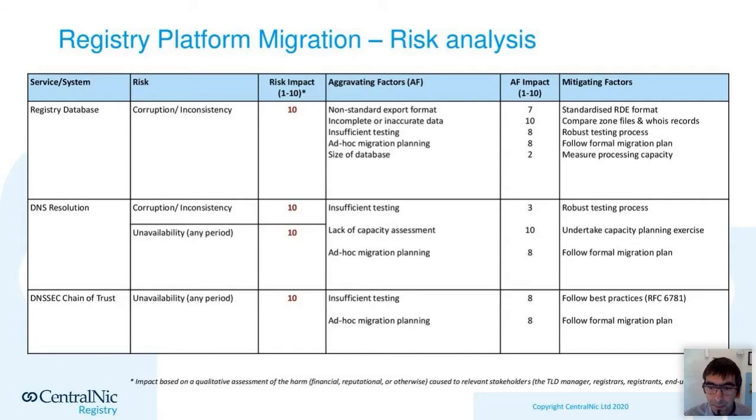DNS resolution, as the eventual and visible end product of the registry system, is enormously important. Whatever we receive as the last zone file from the previous RSP, we compare that zone with the product of our registry system almost on a line-by-line basis. Accounting for any minor differences in the zone file is fine, but that is something that we do on every migration before we actually flip the switch and generate the first zone out. We make sure that that zone is 100% consistent.